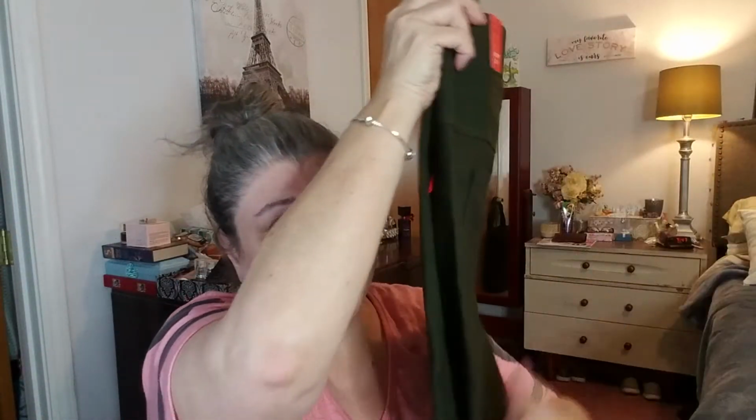I have this in ivory and in burgundy. No, like a burnt orange. Yeah, I have it in ivory and a burnt orange. My stomach's starting to growl because it is time for dinner, and I need to go fix my dinner. So we'll do that in a little bit too. So there is a pair of pants.